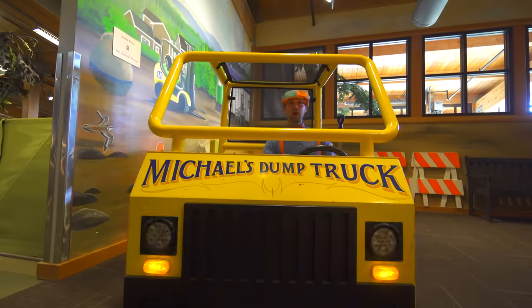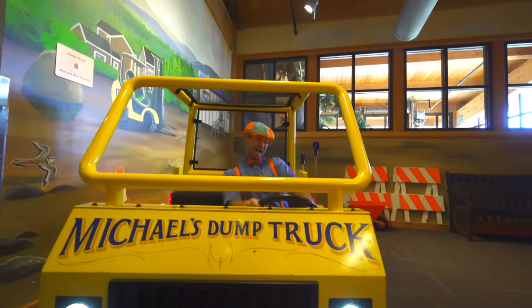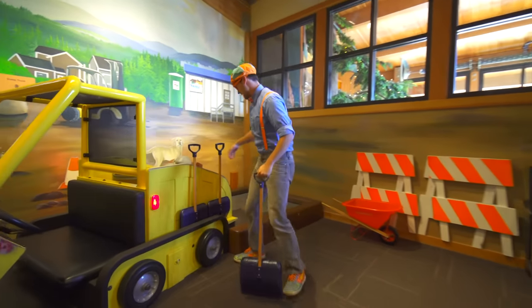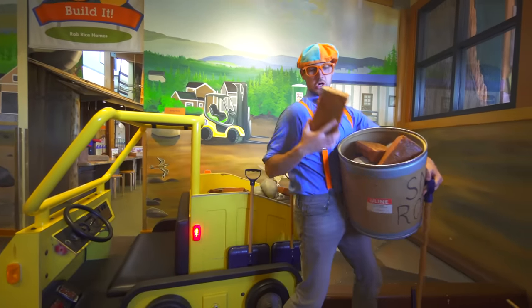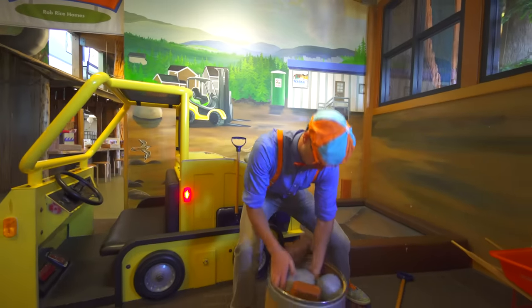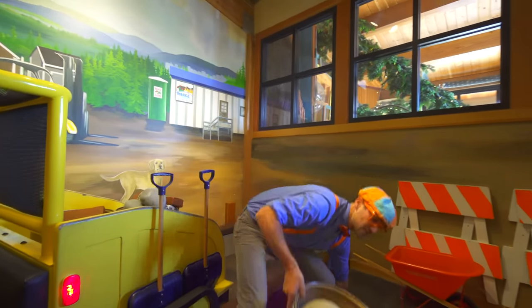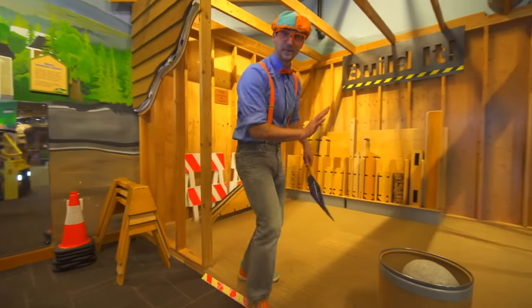Wow! Oh, we're driving to the job site! Here we go! Beep, beep, beep, beep, beep! Okay, now that we're at the job site, whoa! We need to grab our tools, like the shovel, and look at that heavy brick, and this giant boulder, okay, let's bring everything over here, okay, this is gonna be the job site.